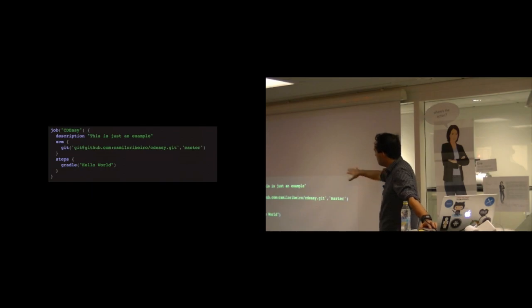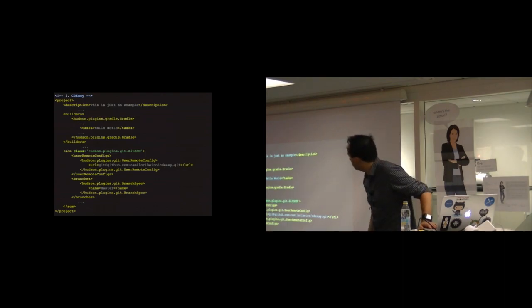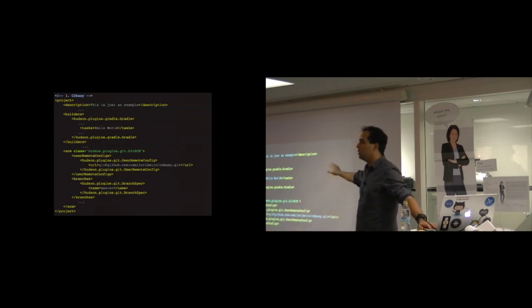This is an example. So you have the job, the description, the source code management, and the steps. And when you run the job DSL, it transforms this beautiful small thing into huge XML, and I replaced a lot of code here with dots. As you can see, it used to be about 5 times bigger than that, but this is what actually matters for us. But if you remove one of those lines, it's probably going to break Jenkins. So we don't really want to get to that level.